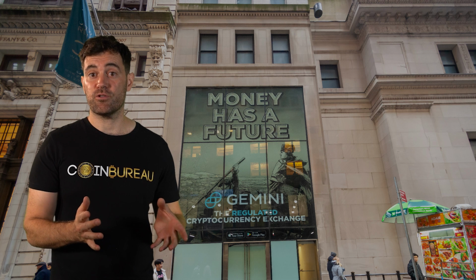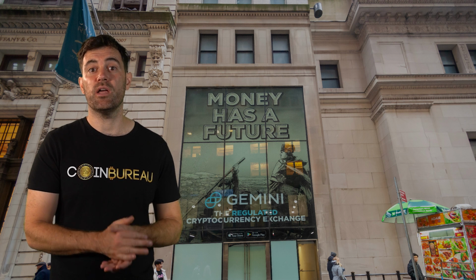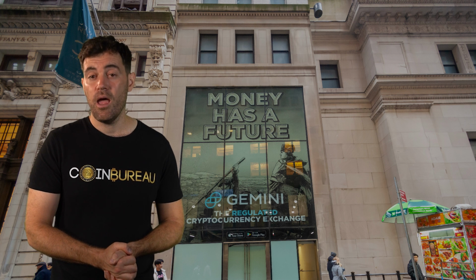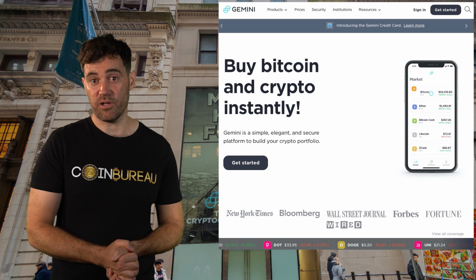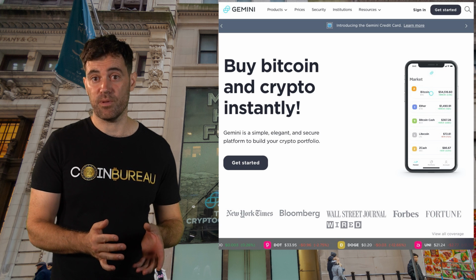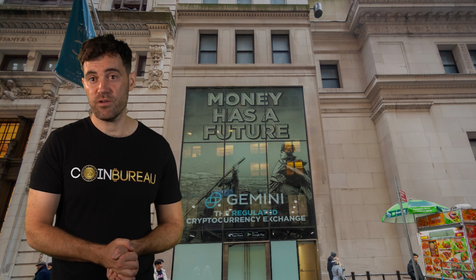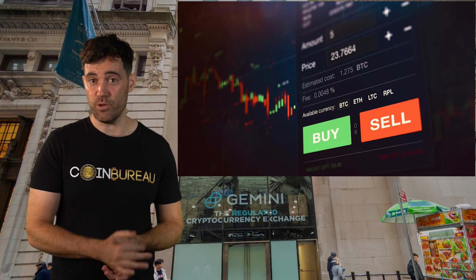Okay, so that's the trading interface. Simple and effective. Now, I quickly want to move on and talk about some of the other features on offer at the exchange. Unlike other exchanges, Gemini doesn't offer a wide range of other products like crypto cards, NFT marketplaces, staking, or anything like that. Instead, Gemini has focused on being a straight-up exchange to buy and sell crypto and not much more.